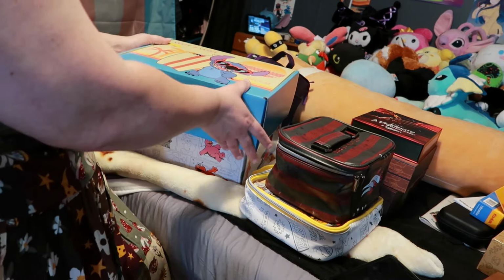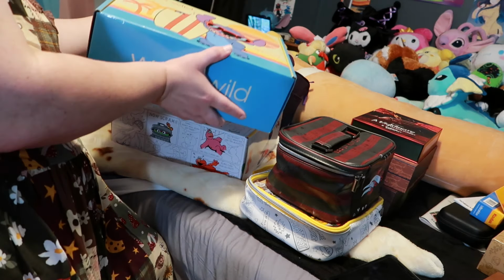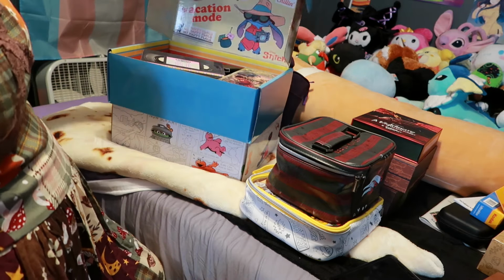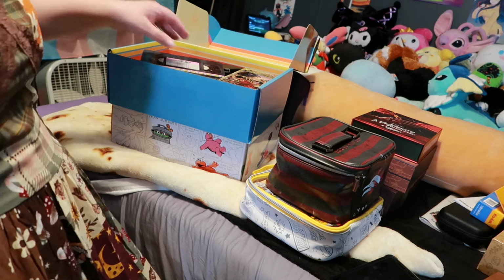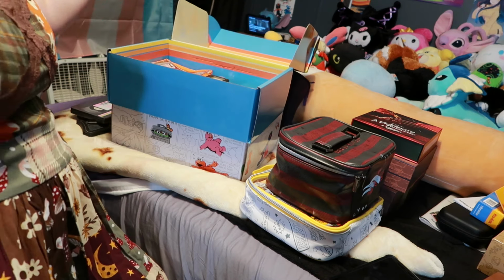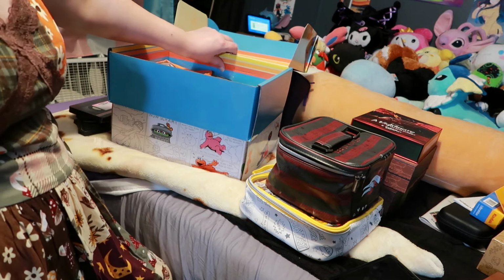Stitch is my favorite. It's the main reason why I keep this box. I mean, I could care less about the Sesame Street box, but these boxes do feel like I have a shoe box. Taking everything out. I will eventually have to get rid of this box though, because it's getting damaged.